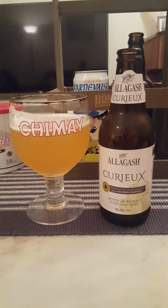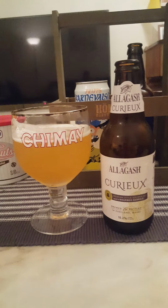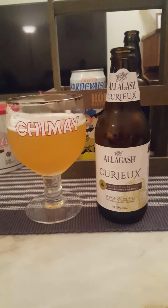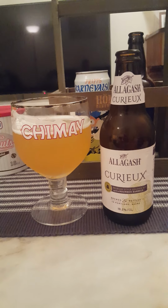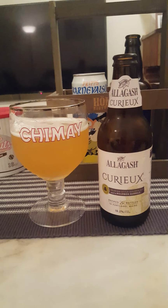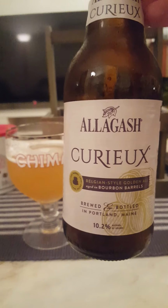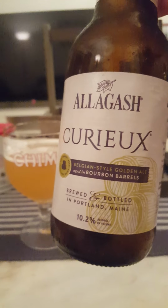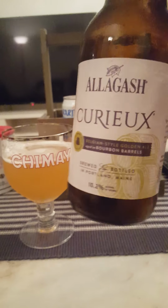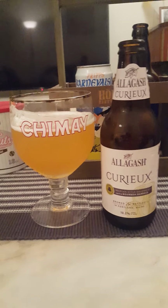So for me, guys, I'm not impressed at all. I judge it by what I taste. I don't judge it by its name. I judge it by what I taste. Is it quality or is it not? That's basically the question for me. Allagash Brewing Company and the Curieux Belgian style golden ale aged in bourbon barrels. For me, this one falls flat. Doesn't really do it for me.